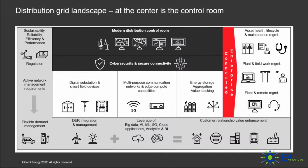So this webinar is focused on grid edge and energy data and the tools to manage that data. I just wanted to talk a little bit about the distribution grid and some of the products and systems that we see being deployed at the edge of the grid and at the distribution level. For distribution systems, the core of the operations is the distribution control room, represented at the top center of this slide.